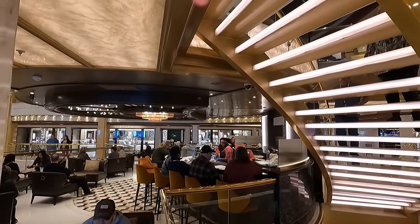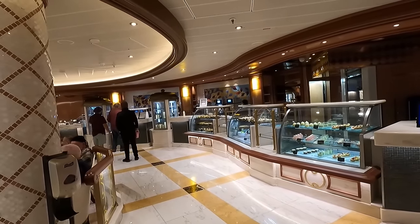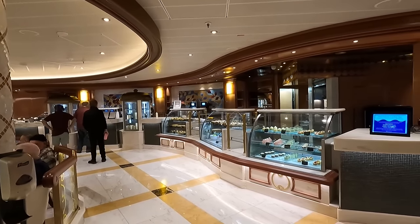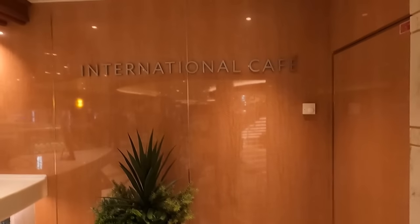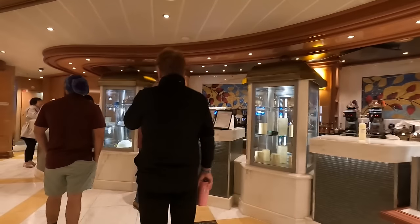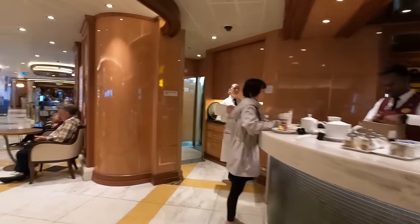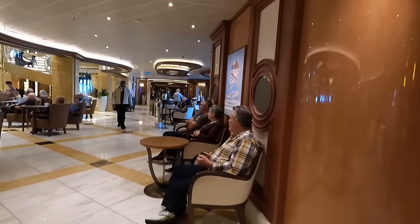Let's head downstairs to deck 5, the plaza deck, and over to the International Cafe. The International Cafe is open 24/7 and serves sandwiches, soups, quiche, tiny pies, tempting desserts, and a full menu of drinks and coffees. It is located in the hub of the piazza and is popular at all times of the day and night.